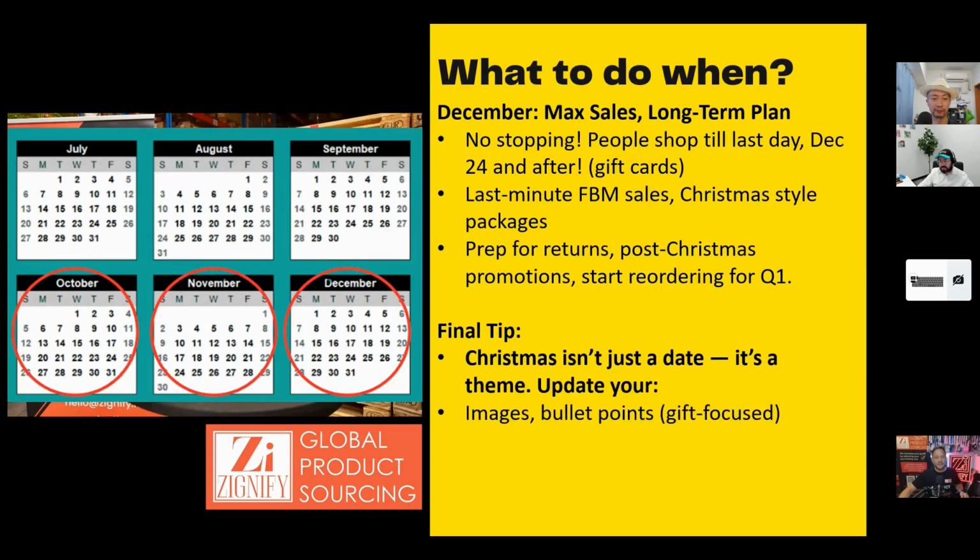it is not just a holiday, it's like a whole theme, and you see it goes on for months. You can focus everything pretty much also on gifts. People think for themselves, but people think in this time so much about others. And how easy is it to get one good product and buy it 10 times and be done with Christmas shopping? So focus on that and think of gifts.